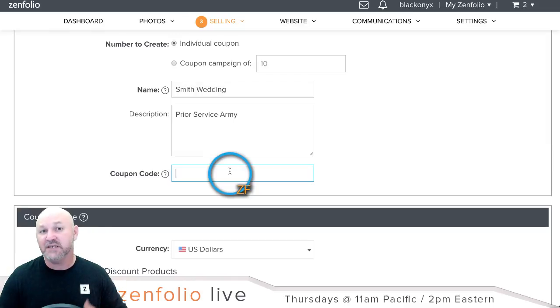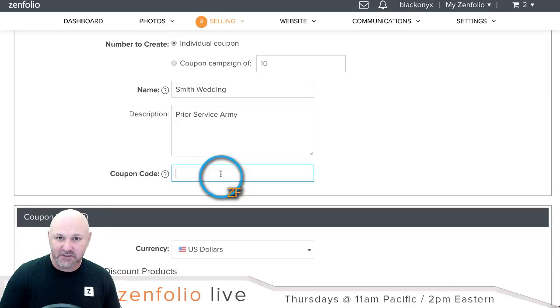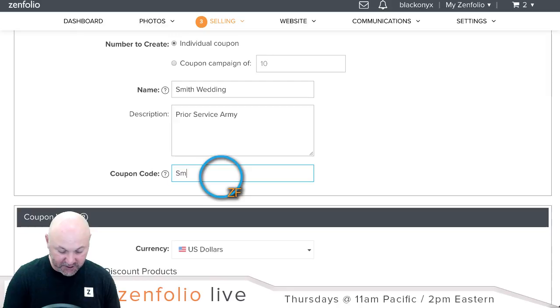Now the coupon code is what you're going to send to your clients. So you definitely want to make sure that you make it something that you feel good about sending your clients, and not something silly or funny that might offend them that you might think is funny. I usually use a combination of their last name, the number of the discount that I'm going to give them, and then the year. So what I'm going to do is just say Smith 3017. Let's just do that.